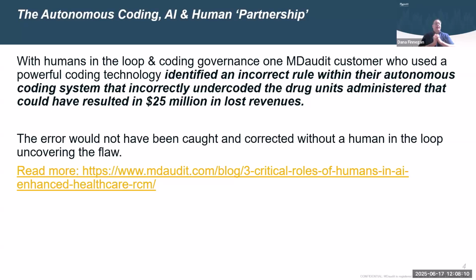Because this client and this organization had the right stop gaps in place, the right QA in place, the right governance in place, and in those other three tenets that I mentioned on the previous page, this was caught almost immediately. So it could have resulted in millions of lost revenues, but they were able to stop that and recoup because of that governance. And you'll get this to read a little bit more about it. So we want to make sure that we're doing the little things to make this work, because again, $25 million is a lot of dollars at stake.